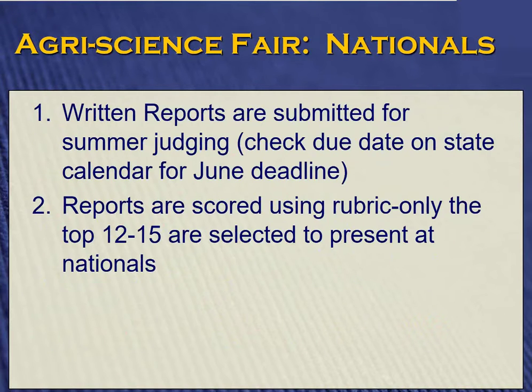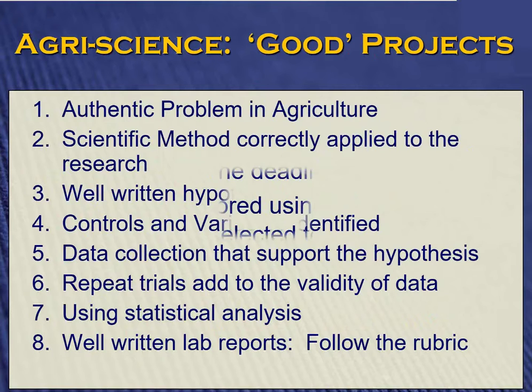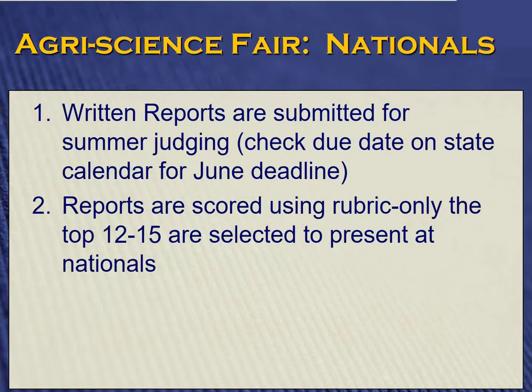So if you are fortunate enough to have kids move on to the national level, the written lab reports are submitted for summer judging sometime in June. You got to check the calendar for that deadline. And those are judged back there in the summer following the rubric. And only the top 12 to 15 projects are selected for students to actually bring back to nationals to compete. I've been fortunate that I've had some great students who have been selected to do that, who then get to present at nationals. So then, of course, you get to take a poster back with your logbooks and have them present to judges at nationals.